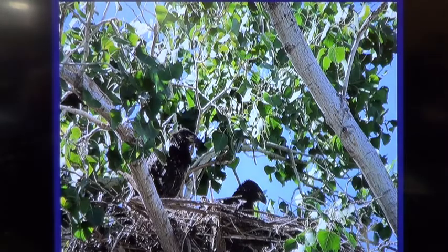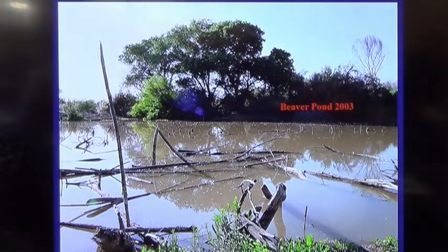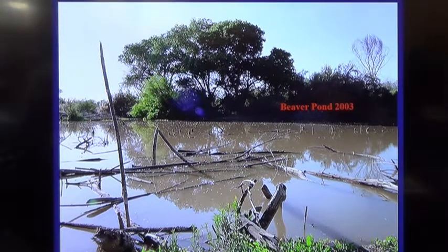A couple of our eaglets, that's 2012. Back then we had nice cottonwood trees for them to nest in. This is the beaver pond, and I just want you to notice this tree, how big the trees were back then. So the system was real stable for a long time.